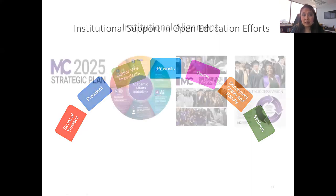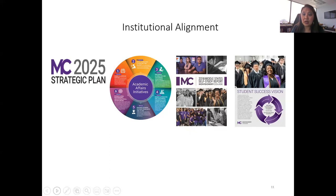So on the next slide, I want to share with you another way that helped us with sustainability and success in this space. We aligned the open education effort with so many of our institutional documents and plans. So in our strategic plan, for example, and our academic master plan, as another example, there is verbiage that suggests open education efforts are critical for student success, that open education efforts are also critical for faculty teaching transformation, and that support will be there for faculty and students to embark on this journey.